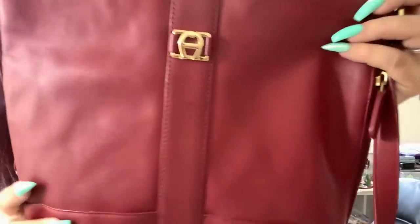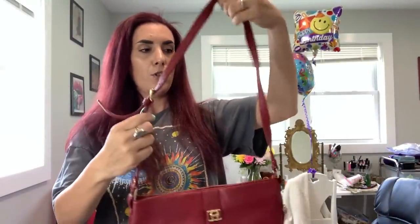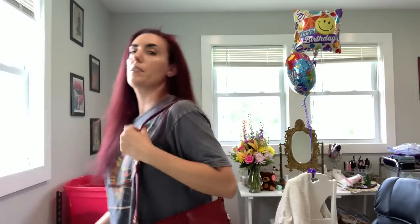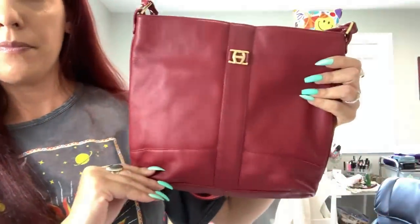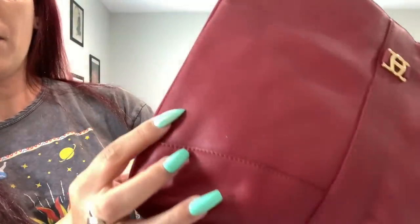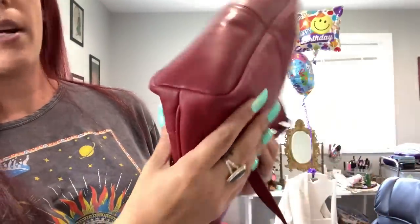Then we have Etne Anye EA. Super cute red shoulder bag. You can adjust this to be a little longer, so you might be able to make it fit as a crossbody. I'm not sure. So I'm just selling this as a shoulder bag. It is genuine leather. And let's see. There's a little black mark there. That's just a little fuzzy. The corners and bottom are actually really nice.